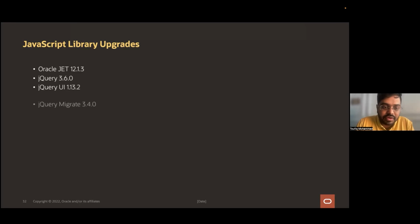We also have some JavaScript upgrades. All modern applications use a variety of open source JavaScript libraries, but Apex abstracts these JavaScript libraries from developers so that developers do not have to code JavaScript. All the libraries which we use, we update from time to time to keep in line with the latest releases available. So these are some of the upgrades we have with respect to JavaScript libraries.